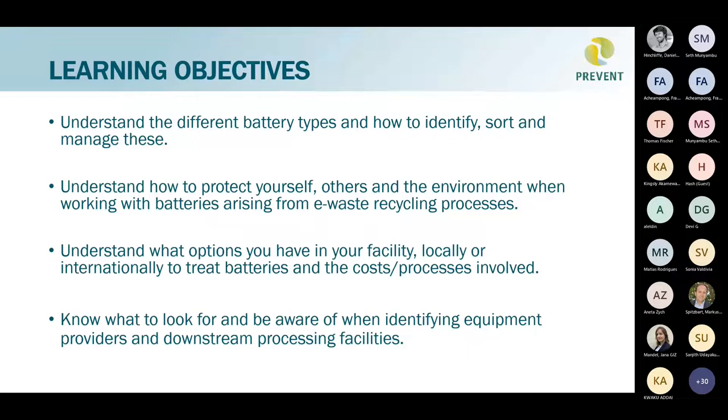But the first thing we want to do is to make sure that we understand what a battery is and how we can identify and sort them and why we do this. Maybe it's related to the type of job I'm doing, but I will also put some emphasis on the fact that you have to protect yourself, protect your employees, protect the environment when you manage this type of batteries, because there are some nasty chemical products involved. We will try to see what you can do with those batteries locally, and if not, what can be done to send them internationally to other countries, where there are processing plants that can manage them. And also, we'll take a look at some types of technology that can be used for the management of those batteries.